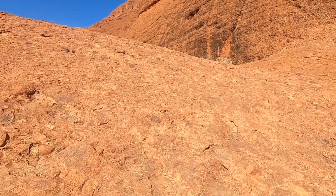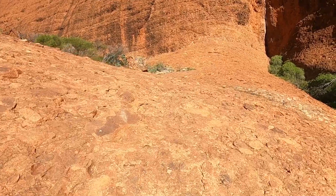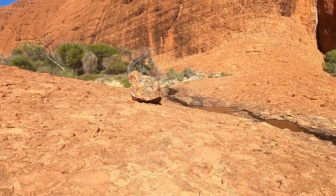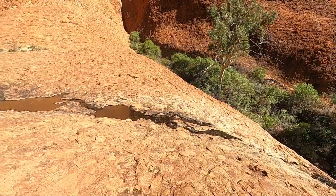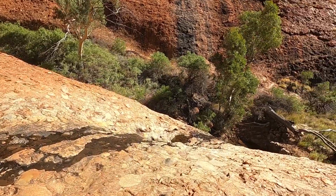And the wind blows you backwards. That's helpful. I guess that's why they call it Valley of Winds. Oh, that's cute. Didn't see that. We'll have to have a look at that all the way back down. Bit of a waterfall down there.